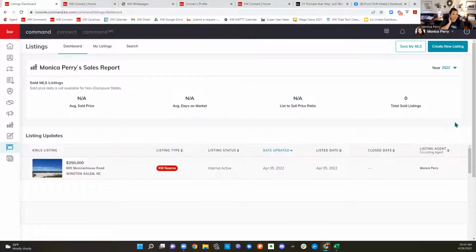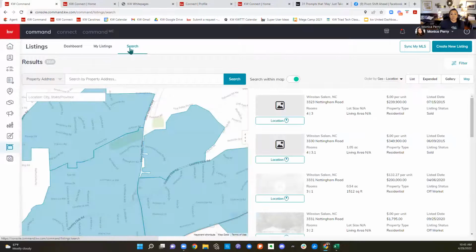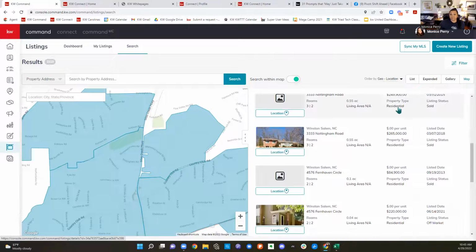We have been asked as labs advisors, what do we want this to become, right? They asked us to look at our current MLS. What do we love about it? What do we hate about it? What do we want to see in the listings applet in Command? So they have listened to that feedback for several months now, and they are working on upgrading this to be something really amazing.